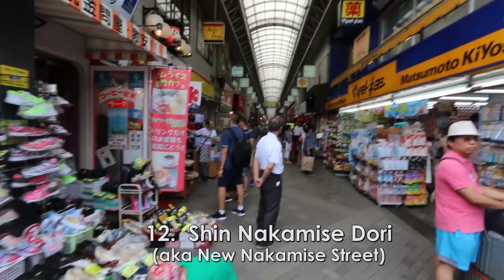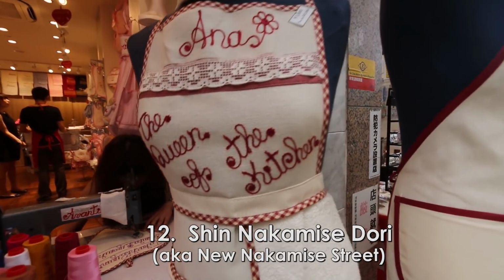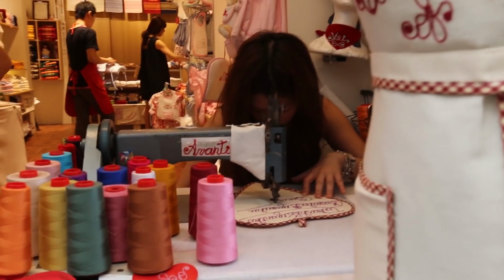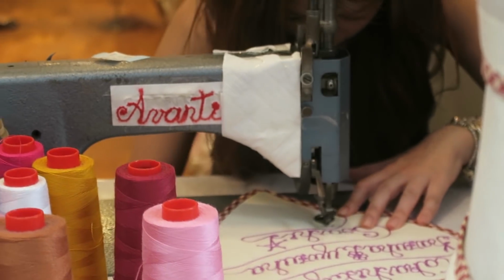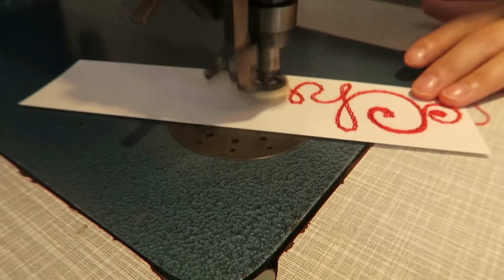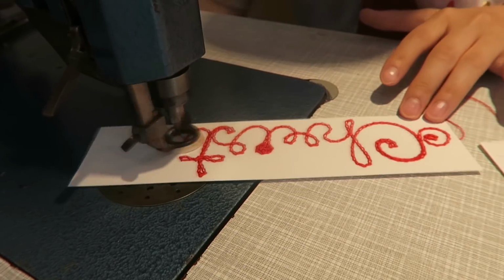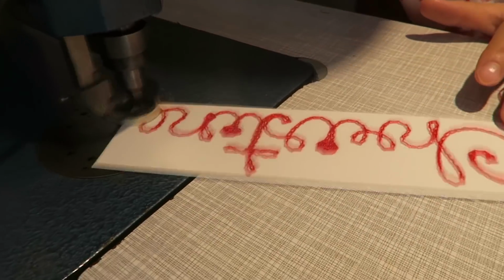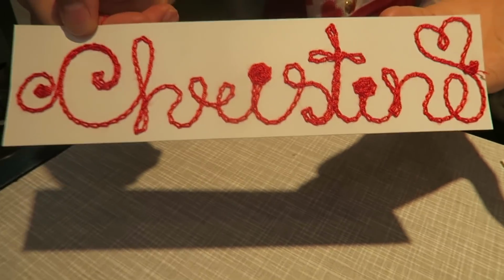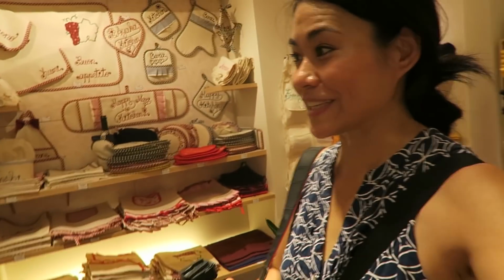This is Shin Nakamise Street. Shin means new. You'll find a lot of newer products here in this covered street. It's going fast and furious. Arigatou gozaimasu. Look, my name's right there. But that's a very old way, or it looks like a very old-fashioned way of doing it. It said it took around 4 weeks to learn how to do that. I was very talented.